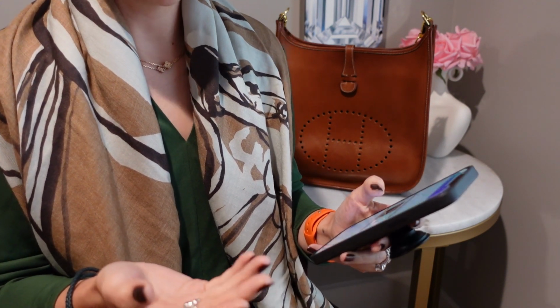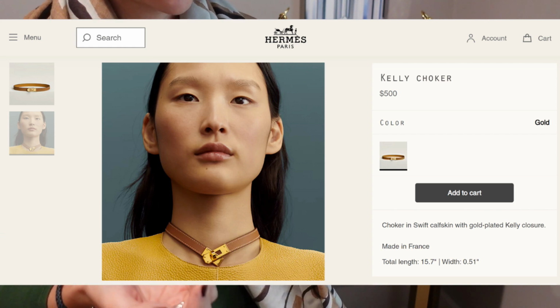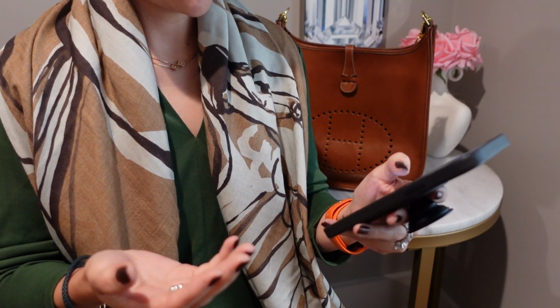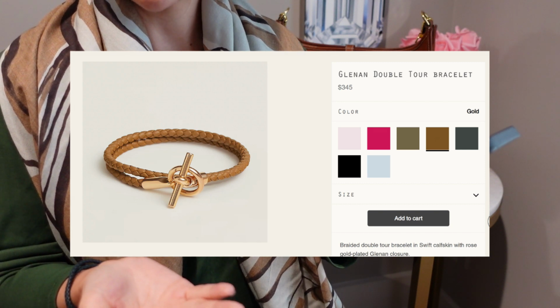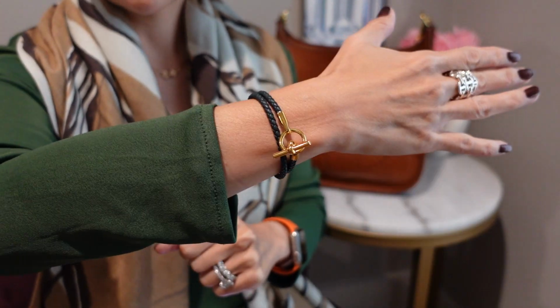Next, we see this pop up on the fashion jewelry part of the website, and it's the Kelly choker. And the Kelly choker is coming in at about $500. And when I first looked at this, I thought it was a joke, but it's a real thing. And to me, the alternative to this would be purchasing a Glenan double tour bracelet, which comes in at about $345.